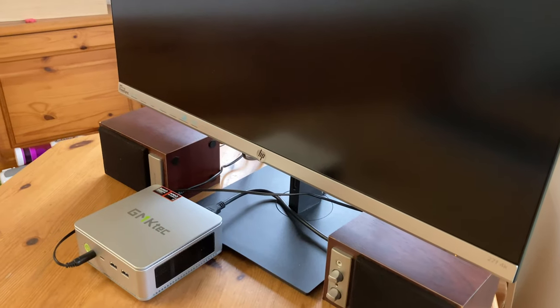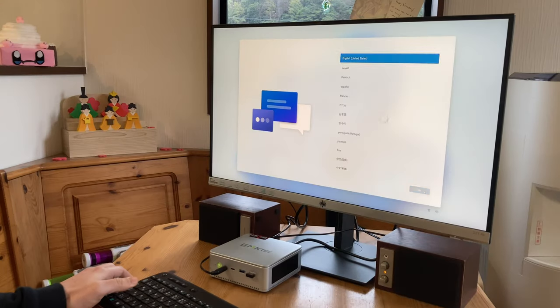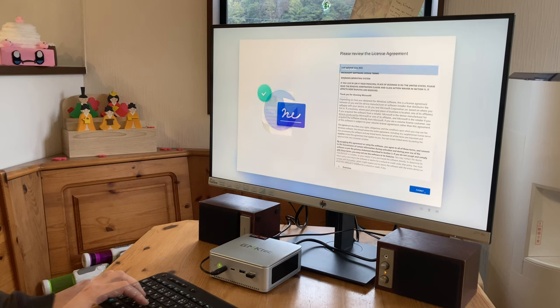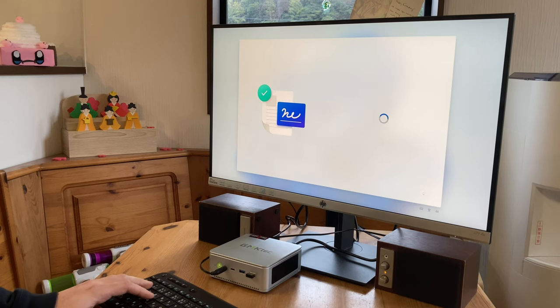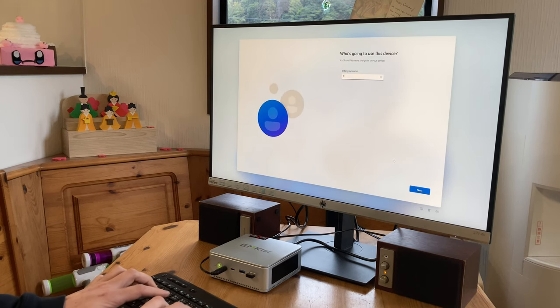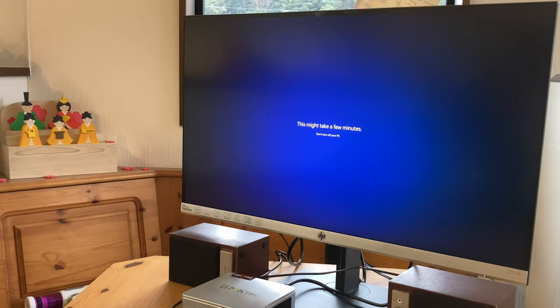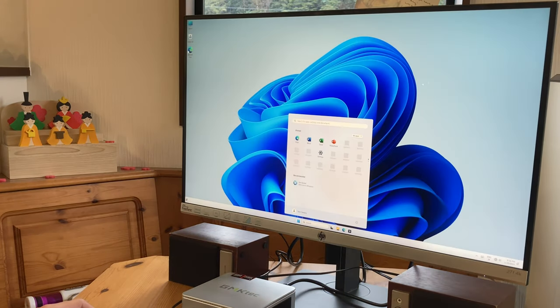After attaching it to a couple of speakers and monitor, we can get cooking. And on the first boot, it throws us into the Windows setup screen. It's not a difficult task, just choose your language, accept some terms and conditions, then type in some fake information. To slow down Skynet, we need to turn off all these options. Yeah. And around 5 minutes later, we're in Windows.